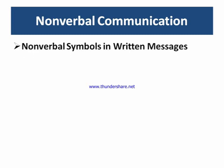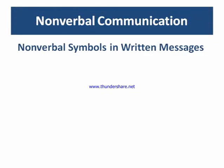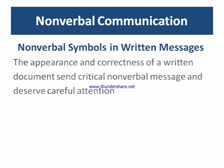First is nonverbal symbols in written messages, and second, nonverbal symbols in spoken messages. First, we should talk about nonverbal symbols in written messages. The appearance and correctness of a written document send critical nonverbal messages and deserve careful attention. Dear students, letterhead sheets, plain sheets, and envelopes should be made of quality bond paper and be of the same color. The design of the letterhead and company logo should convey a professional image.